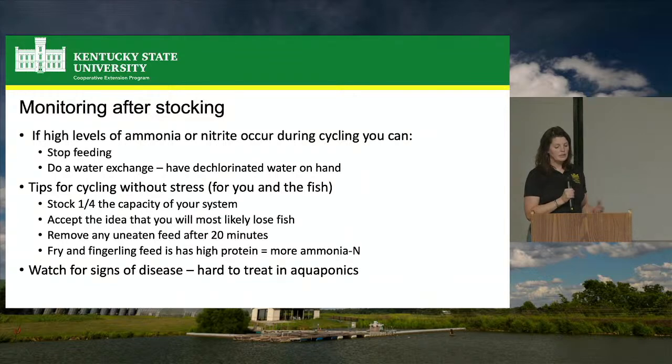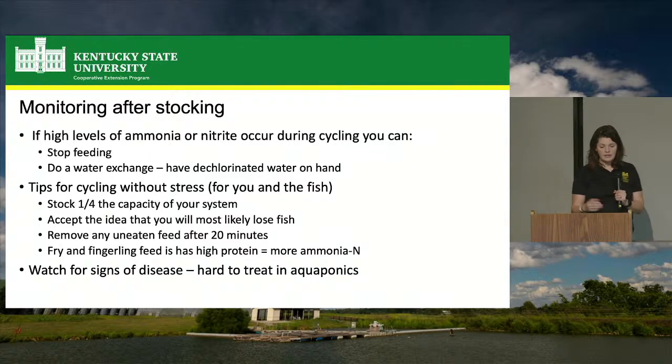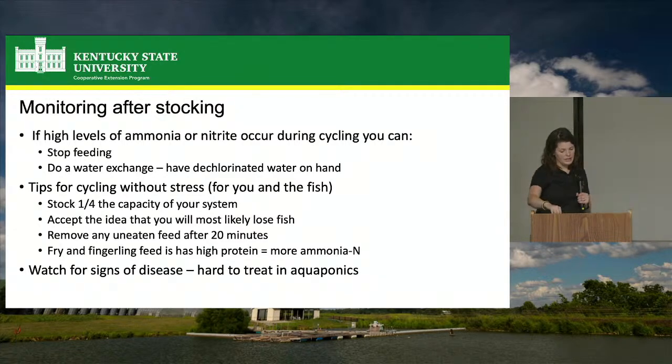But you still need to monitor your water quality typically every 2 or 3 days until you start seeing nitrite be high and ammonia and nitrite be low. So if you have high levels of nitrite, you can stop feeding, so stop adding that protein source that produces that nitrogen, or you can do a water exchange, and it's important to have dechlorinated water on hand.